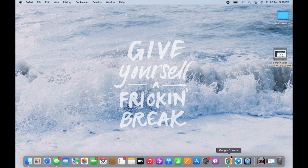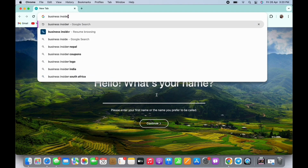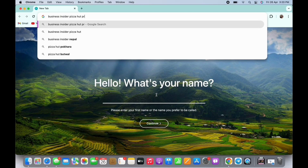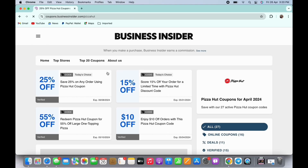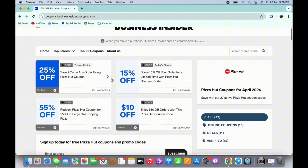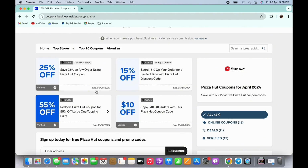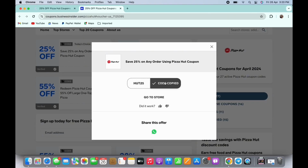The first website for Pizza Hut promo codes is Business Insider. So go ahead and open your preferred browser and in the search bar search for Business Insider Pizza Hut promo code and tap on the first link shown to you. In the interface that you will be led to, you will be able to see various promo codes. Tap on the promo code that suits you the best. In the pop-up that appears, tap on the Copy Code button and further paste it in the Pizza Hut checkout process.